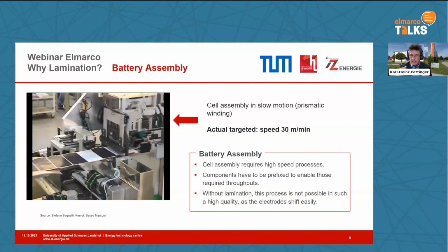more. And you can imagine if we are going for a machine with anode, cathode and separator with 30 meters per minute, then the electrodes are hardly to be fixed. And if we laminate them to the separator, then they are fixed and we can reach those high throughput in high-speed assembly. Next slide, please.